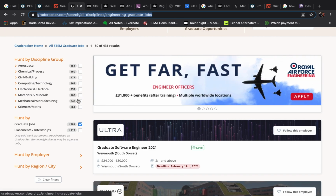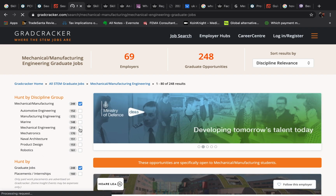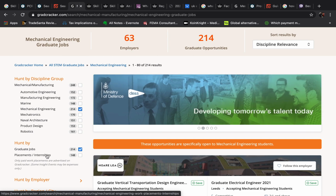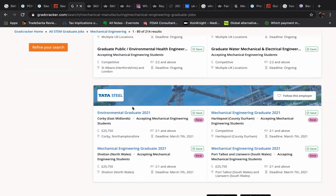Let's go through this one quickly. Let's say you're looking for a mechanical engineering job, and obviously you're going to click mechanical engineering, then you could get tons of options to choose from. I'm going to go to mechanical engineering because I study mechanical engineering. And I already clicked graduate jobs. You have to make sure you're not looking at graduate schemes or placements or internships, otherwise they're going to show you a mix, and you don't want that. You only need to look for graduate jobs, and once you click that, you're going to get tons of jobs.